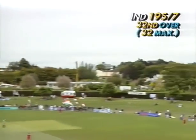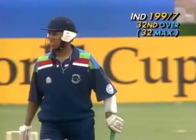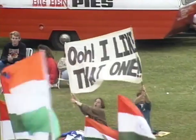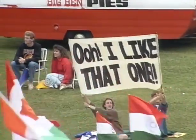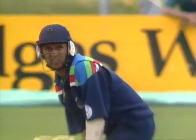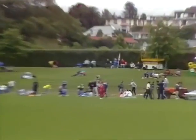Moore goes high. It's a beautiful shot. That's over the top of Campbell. It's over the top of the boundary, and there's the 200 for India. And Moore's happy with that too, because once it went over the boundary, he waved to his fellow supporters, fellow players in the stand. Really, he did hit that nicely. Just picked it up, got under it, well timed, and that cleared the boundary quite easily.